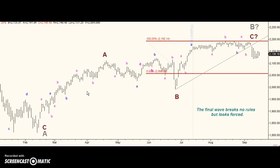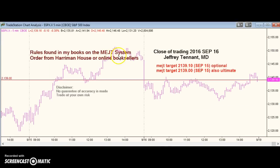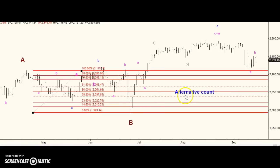Here's our TD line. There's a valid break. It's still calling for lower prices, much lower, in like the 2050s or 2060s by the time it finally gets hit. Well, I can come up with one plausible explanation, but that requires changing our count.